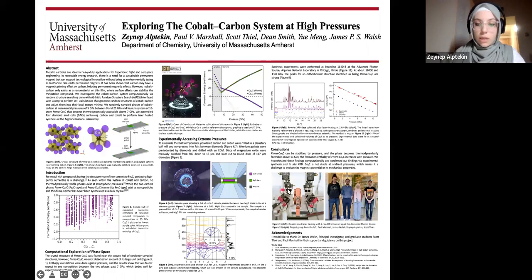Here's a picture of the double-sided laser heating set up at the Argonne National Laboratory. The system uses a single-sided gas membrane to compress the diamond anvil cells together. There's a steel balloon that gets filled with air that pushes the 2 sides together. And on the right here, this is our group. From the left, that's Paul Marshall, our PI James Walsh, me, and other graduate student, Scott Thiel.